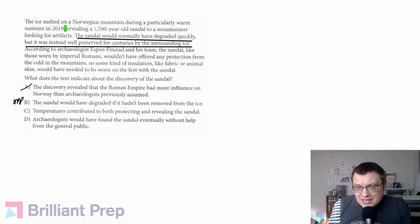But a choice that the text contradicts is going to be wrong, right? This choice is saying that it would have degraded if it hadn't been removed from the ice, but what was keeping it preserved in the first place was the ice. So for that reason, we can get rid of B.